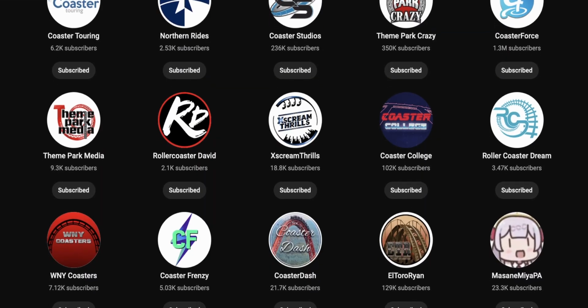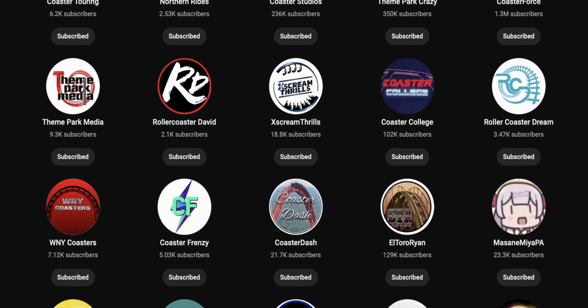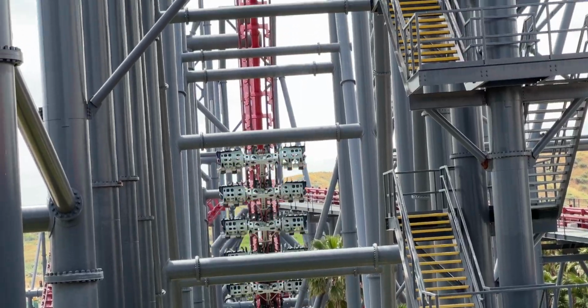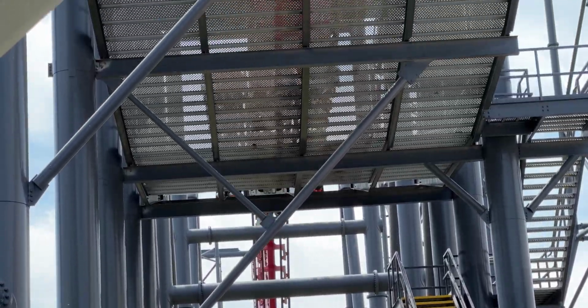Every coaster enthusiast you see on YouTube was probably once scared of roller coasters, even me. Oddly enough, I was afraid of the track tilting. But by working my way up, I now enjoy riding some of the craziest coasters in America. A decent amount of people have asked me, hey, what's a good first coaster?